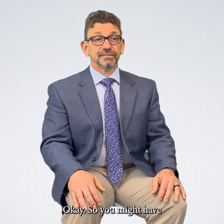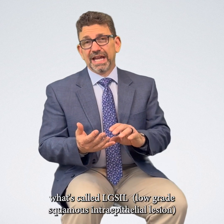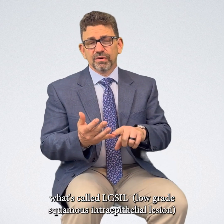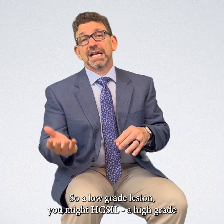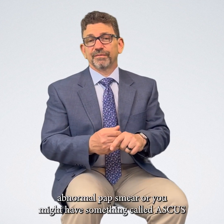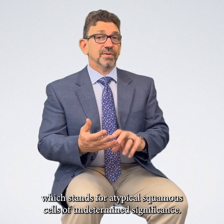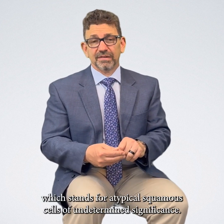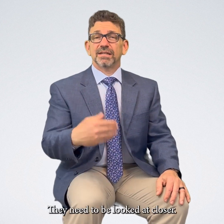So you might have what's called LGSIL, low-grade squamous intraepithelial lesion, so a low-grade lesion. You might have HGSIL, a high-grade abnormal pap smear. Or you might have something called ASCUS, which stands for atypical squamous cells of undetermined significance. So that basically means there are some abnormal cells on the cervix that need to be looked at closer.